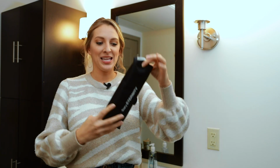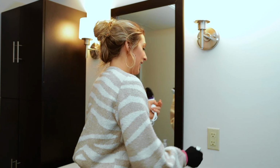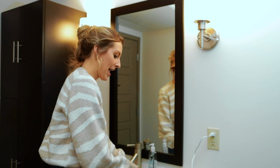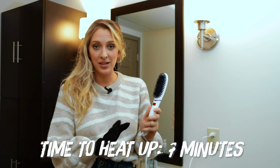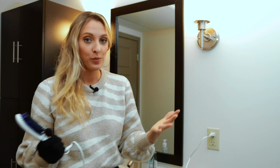Veru Eternity Hair Straightener Brush. And it comes with your own glove. 1, fashion statement. 2, protection. And this is a heated brush that's supposed to straighten your hair. Again, very skeptical. So in the meantime, I'm going to take this mane down. Okay, so actually it did not take that long to heat up. It's already ready to go. So I am actually only gonna do half my hair. So we'll see if this works.